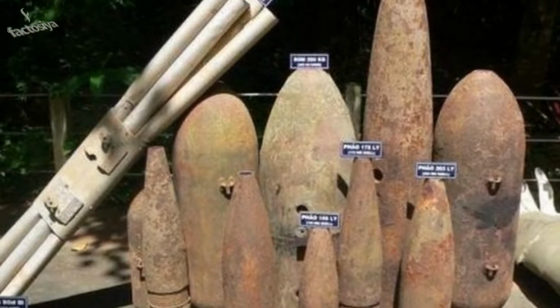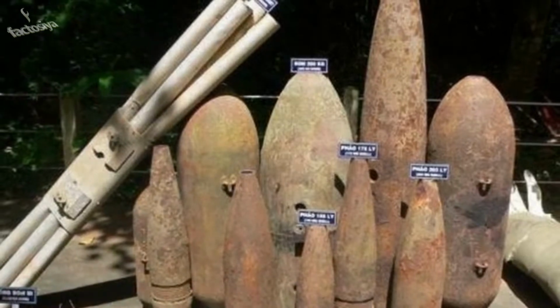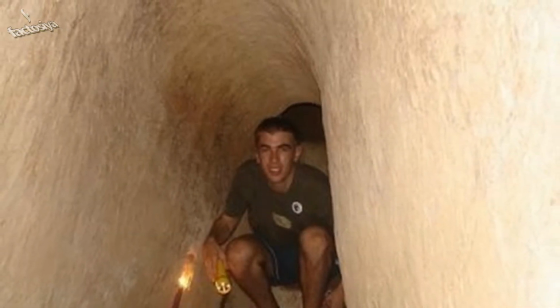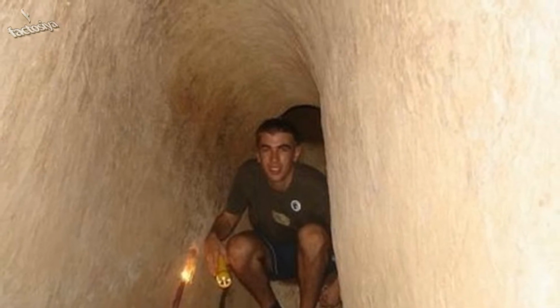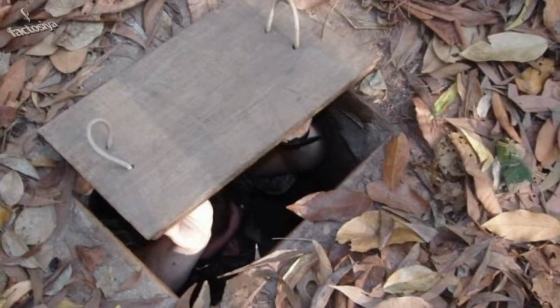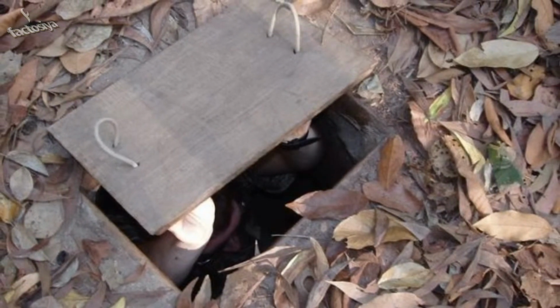There were small camps set up around the tunnels that the inhabitants would occupy during the cover of darkness. During the day no one would be found. The entrances scour the jungle, leading from one camp to another. Many times the tunnels would be right under American camps.